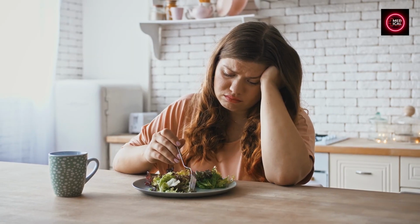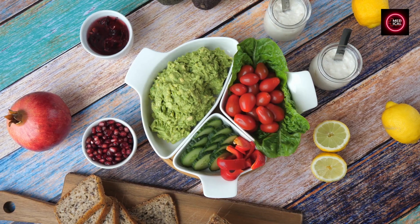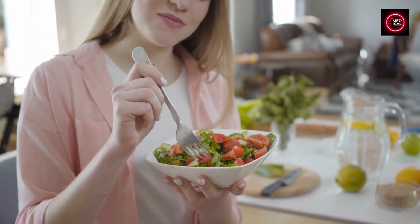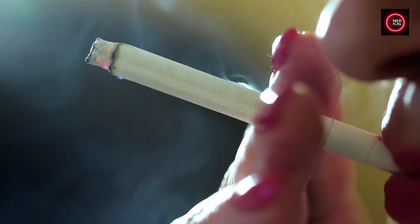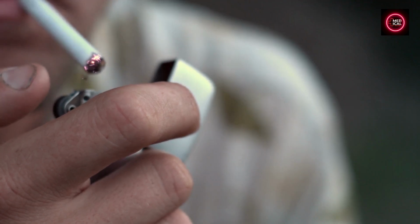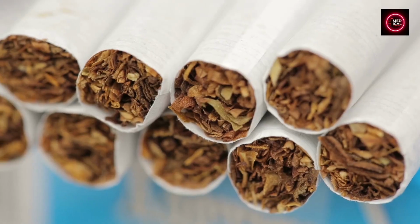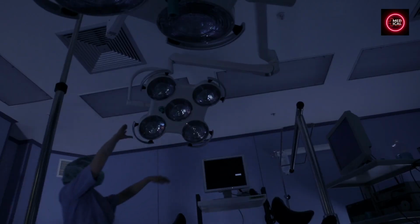Aim for nutrient-dense options high in vitamin C, beta-carotene, and carotenoids like citrus fruits, leafy greens, and carrots. Avoid all tobacco products. Both smoking and smokeless tobacco increase stomach cancer risk along with many other cancers. If you currently use tobacco, ask your doctor about cessation aids.